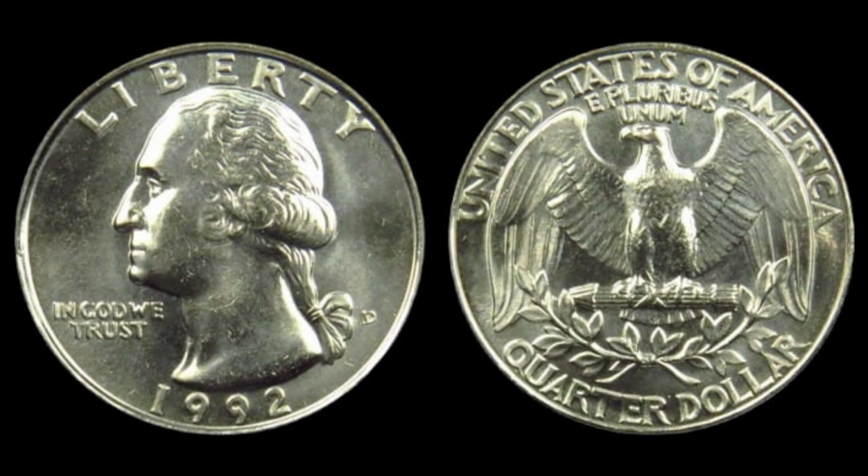double die coins. And this doubling on the 1992 D specimen is considered among the clearest and most unusual in all of modern quarter history, particularly because it also affects the fine details of Washington's facial features and hairline, something rarely seen with such intensity.